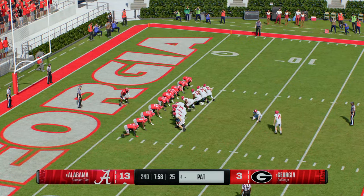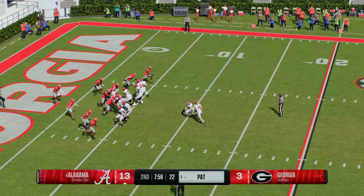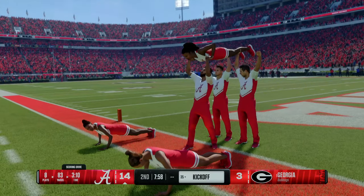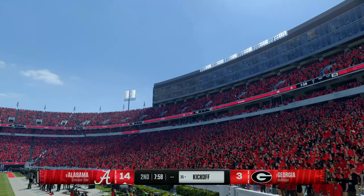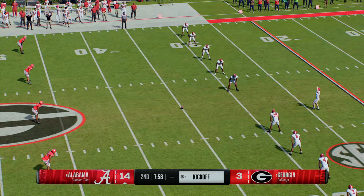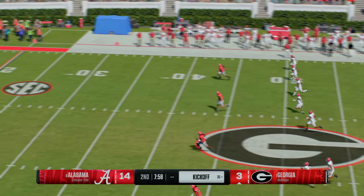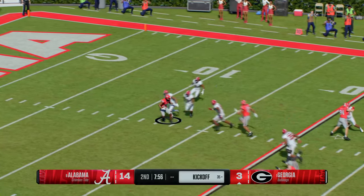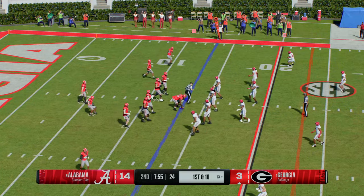So they'll try to add to the lead now with the PAT. No problem with the PAT. The lead 14-3. Kickoff team is on the field to boot this one away. Bringing it out. It's Bell. Tackle at the 13. Not great field position to start the drive.